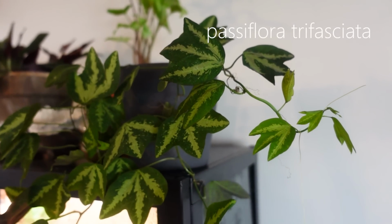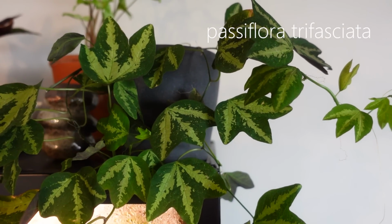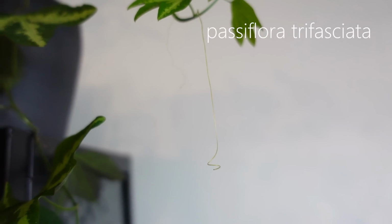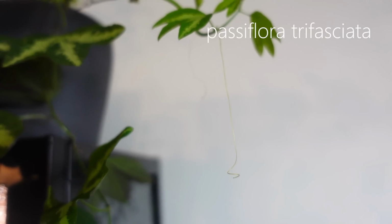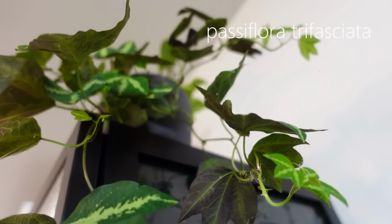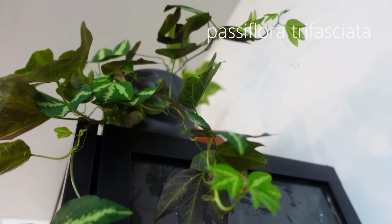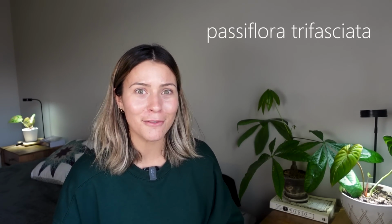What I love about these is they're excellent climbers, so I do plan to give this thing a really cool trellis. Those little twirly tendril vine things, I don't even know if my camera will be able to pick them up because they're so delicate, but they really will just grab onto anything. It's really cool to see, so I'm so excited to see where this goes. And not only that, the coloring of this one is beautiful. Dark green, light green, and then the undersides of the leaves are kind of purple. There's just something about that that I really love. I find a purple leaf underside super attractive. Ooh, it's a good one.